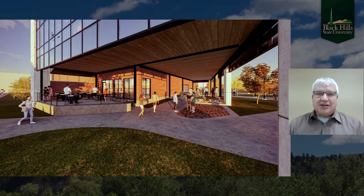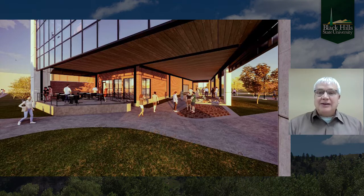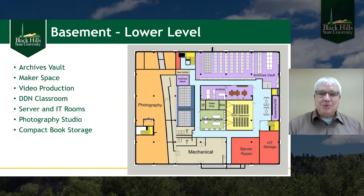This is if you were just at the southeast corner of the library looking under the overhang. It gives you a little view there of the patio and what that will look like under the overhang. Next, Jesse, please. So this is the lower level.